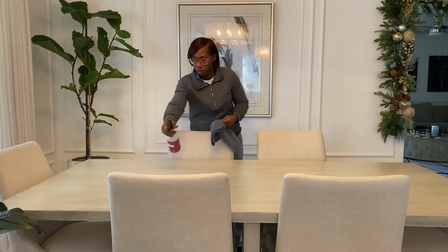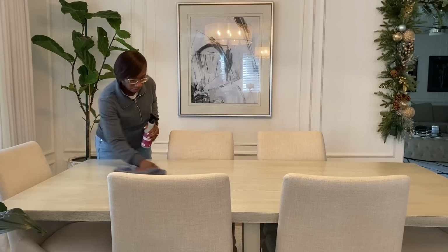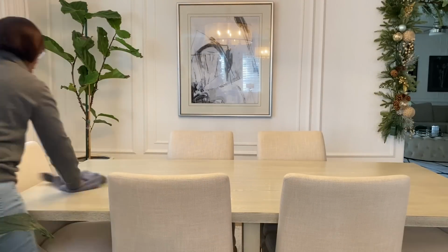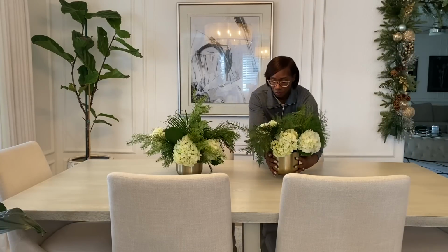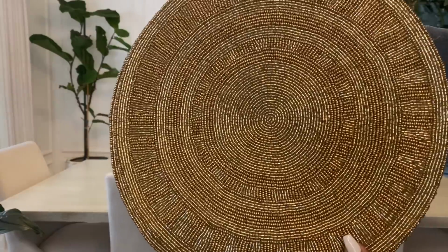So before I begin dressing my table for Thanksgiving and Christmas, I'm just taking my Mrs. Meyer's multi-purpose spray and giving everything a good wipe down before I actually start putting all my decor on it. My table is from Wayfair, and my dining room chairs I did get from Home Goods, but they are a dupe for the ones that you would see at our house. But to start, we're going to add in my centerpiece.